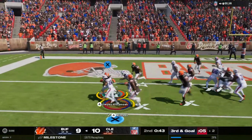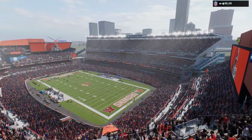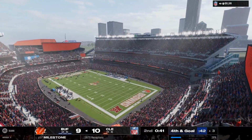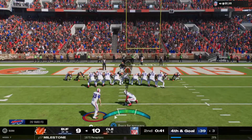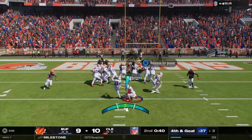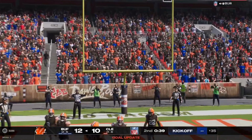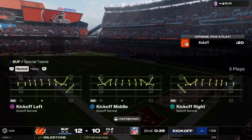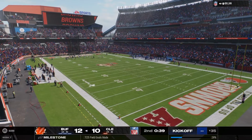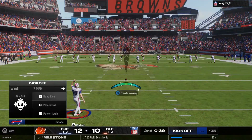They'll try to run with Mitchell. And he's going nowhere. Met and dropped behind the line. And now it's fourth and goal. Out comes Jake Bates to try a field goal here. He is 2 for 2. That kick is good. And the Bills get 3 here late in the first half to take the lead.